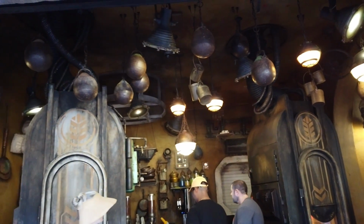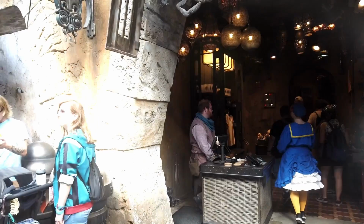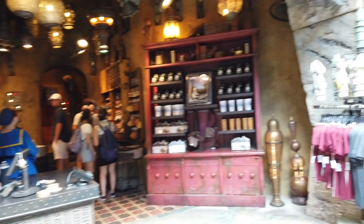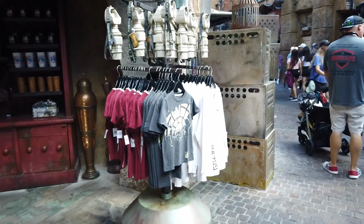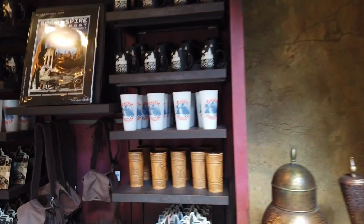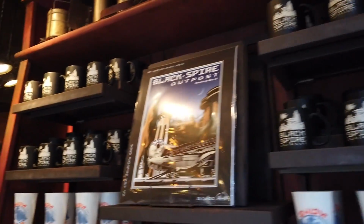It is one of my favorite coffee options here in Galaxy's Edge, and it is delicious. So across the way from Katsaka's is actually the Jewels of Bith. This is where you're going to find a lot of that Black Spire Outpost merch. That's just kind of Black Spire generic merch, but it's not huge, but there's a lot of fun options.